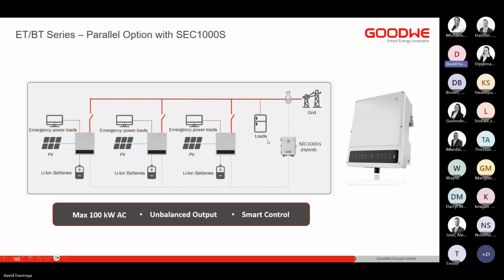Then I'll just mention this also. In Europe, we call this a parallel option. In South Africa, I call this a common metering point. So for our 3-phase hybrid inverters, not currently with the 15 to 30 kilowatts, our older 5 to 10 kilowatts, we can have the common metering point, which is the SEC 1000S, to make a much larger self-consumption system.